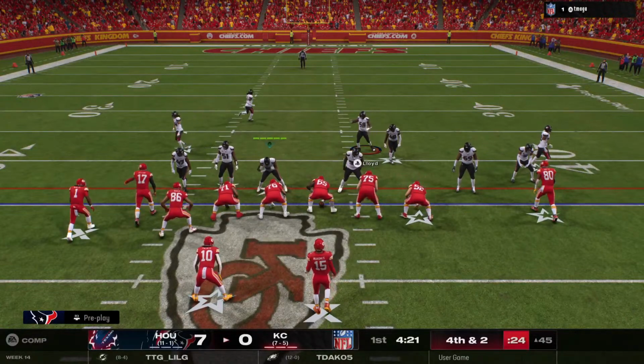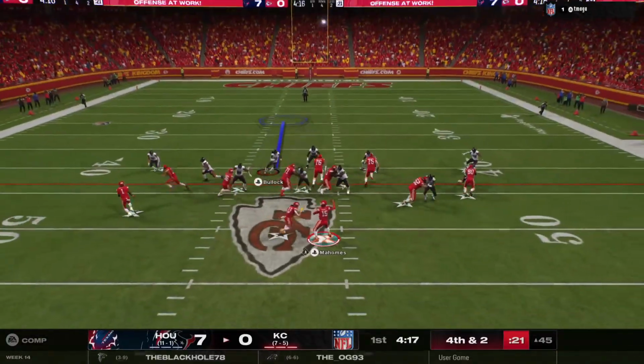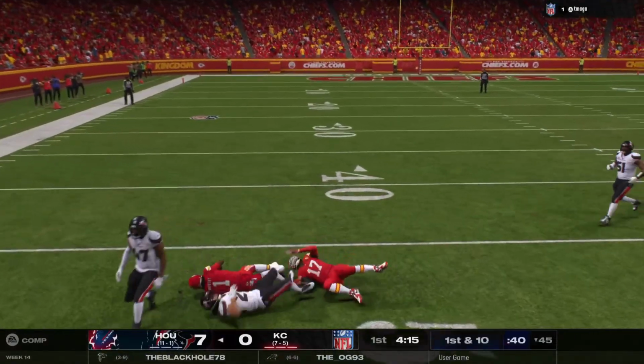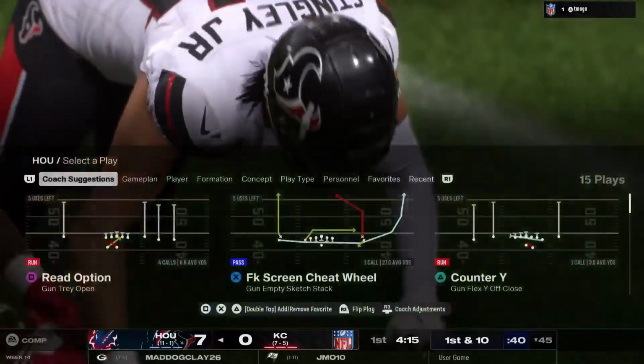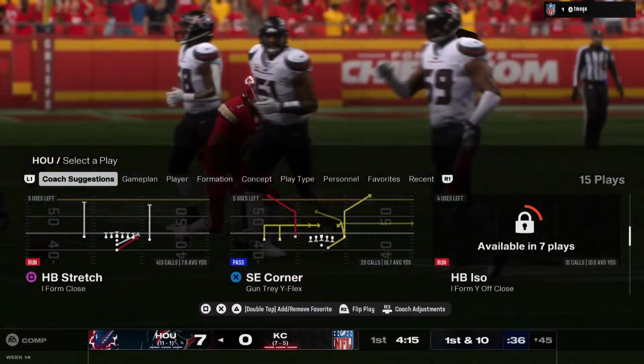Looks like they will indeed try it. 4th and 2. Here's a quick throw to the left. And they drag him down just in time. He's shy of that marker. We've got a turnover on downs.